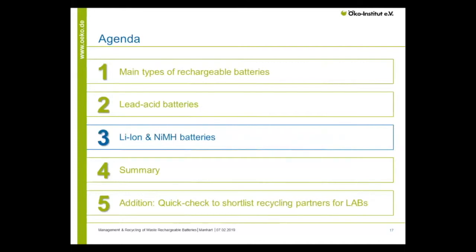So, in case there are no immediate questions, I can follow up and go over to lithium-ion batteries and nickel metal hydride batteries. Otherwise, I can also offer to make a short break here and give you the floor to ask questions and voice your remarks. So if anybody has any direct questions on handling of these lead-acid batteries, you can raise your hand or post a question in the chat, or just start to speak if you have questions regarding this treatment.